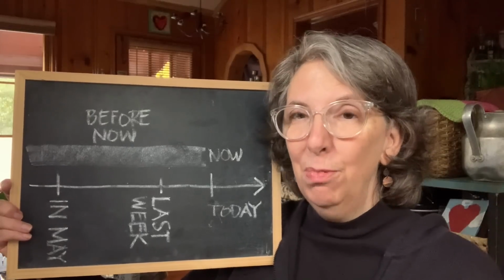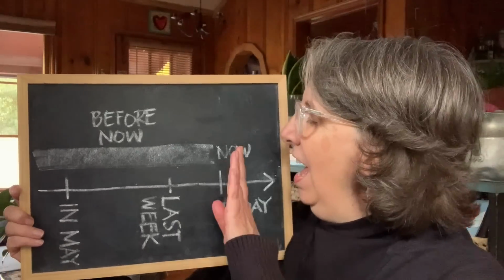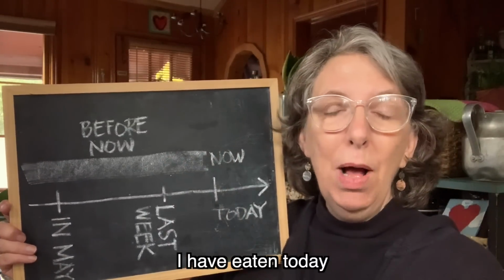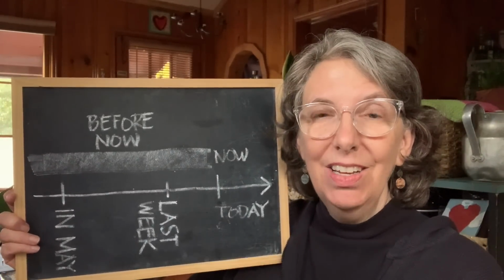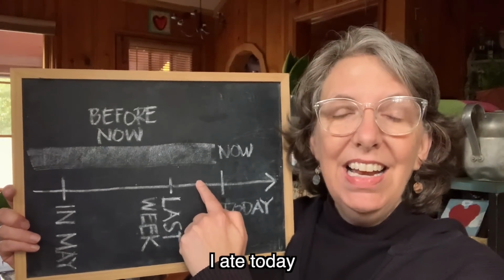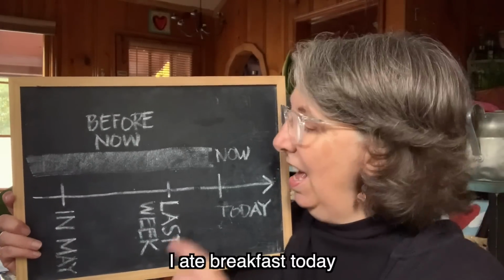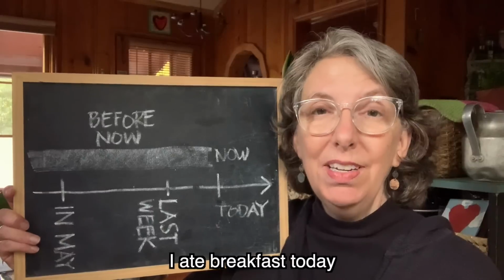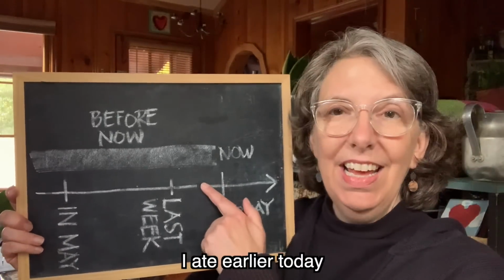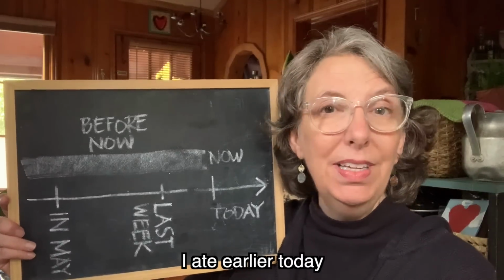Let's look at a few examples using our timeline. So if I use the present perfect to say, I have eaten today, it means it's something that happened before now, but I'm not telling you exactly when. If I said, I ate today, this means it's a point on the line. I ate, it's done, and it's over. I could also say, for instance, I ate breakfast today if I wanted to be more specific. And I could also say, I ate earlier today. This isn't specific, but we can still put a point on the timeline, so it's simple past.